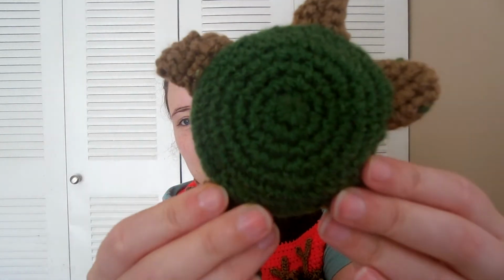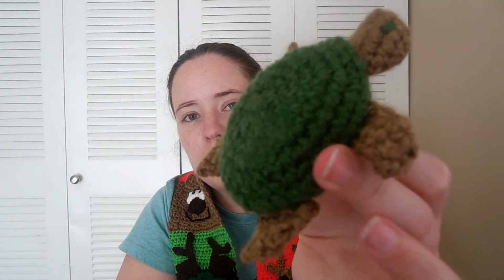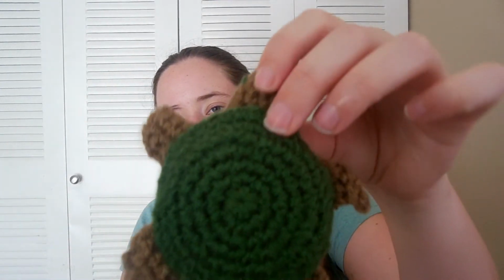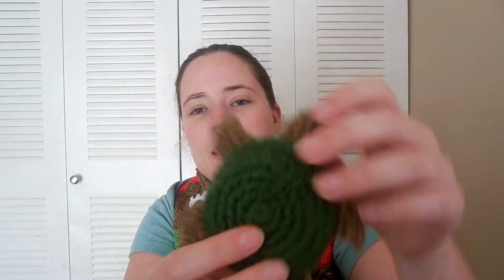I seen it on the other podcast and I thought it was so cute. Oh, I just realized I have a boo-boo on it. I gotta fix that. It's really dark in here. I don't know why. I guess I could open the curtain some more. Just a little turtle. I just made it in a few moments, like an hour while watching TV. I'm not too happy with the legs. I didn't like the way they came out, but you know, he comes out like that.